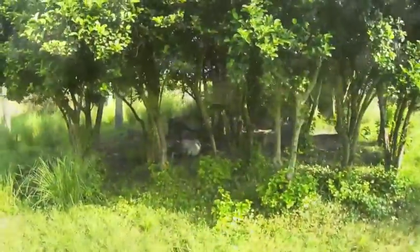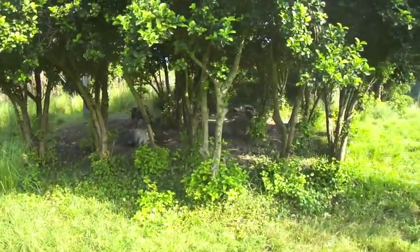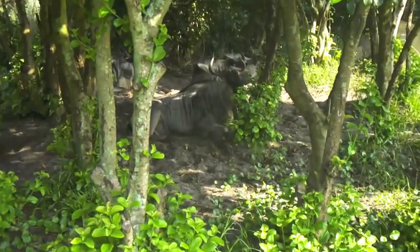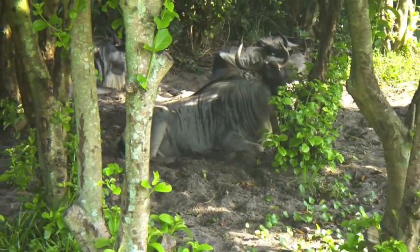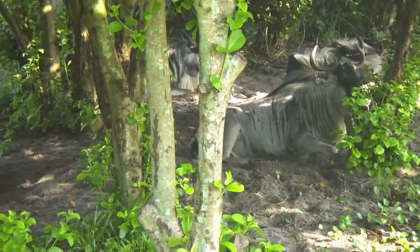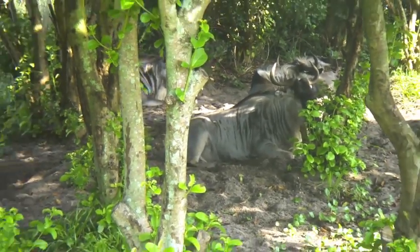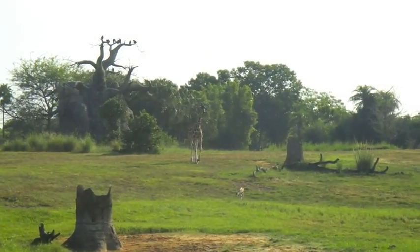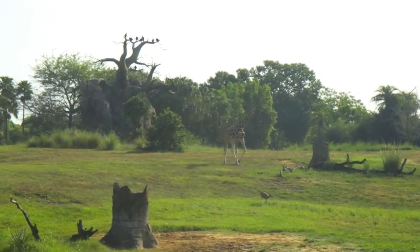I think of the migration I talked about, every year over 1 million of these animals move through this space. Now, they're also known by another name, and that is GNU, G-N-U, which is a local name, and it mimics the sound that they make. GNU. Throughout the horn, the blood gets to air cool before it re-enters the animal's body.